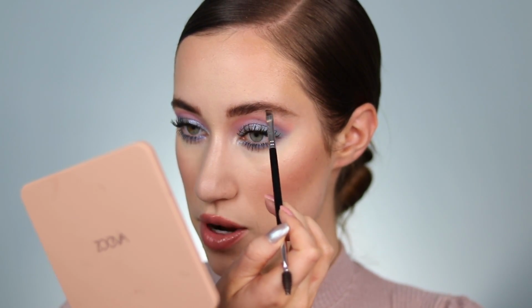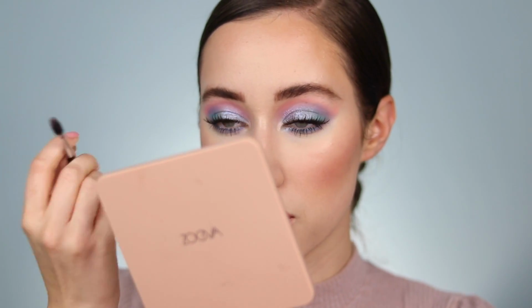I'm just taking that brush that we used, the brow powder, and I'm kind of running that through. I didn't dip it back in. I'm just kind of trying to perfect the shape a little.